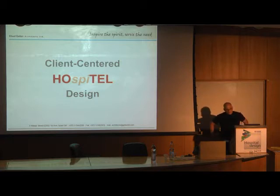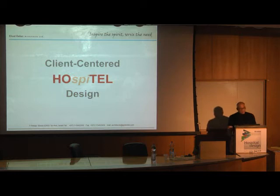The patient reads the accommodation along with the type of medicine or treatment that he will be able to get in this hospital.